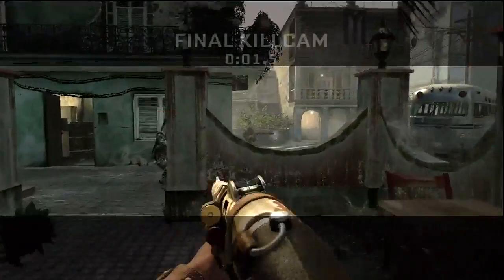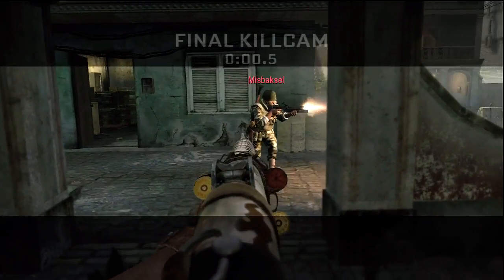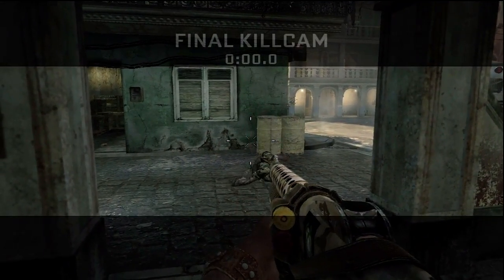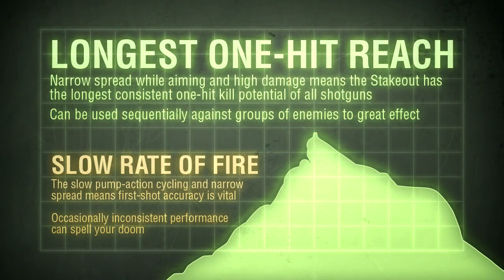This weapon demands the highest degree of precision within the shotgun category, but as long as your shots are accurate and your position advantageous, with the Stakeout, your enemy will be almost certain to meet their maker.